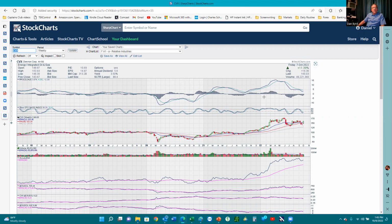The other thing I noticed, with a long-term chart like this, you should always look at a short-term and a medium-term and a long-term. Medium-term being a daily chart over 7 to 12 months. This was a 5-year chart. It's a weekly, so each one of these bars represents 1 week. See, Chevron has just started to take off again.